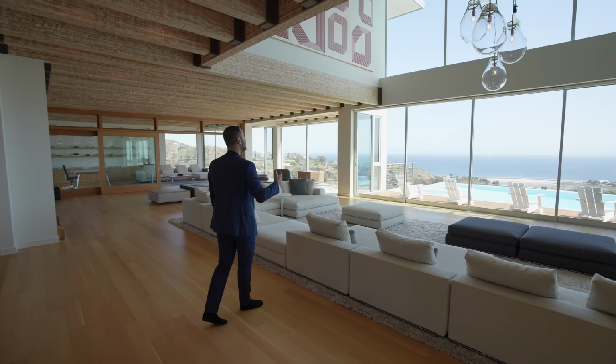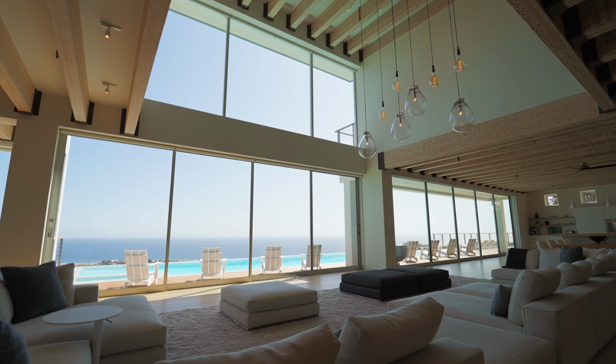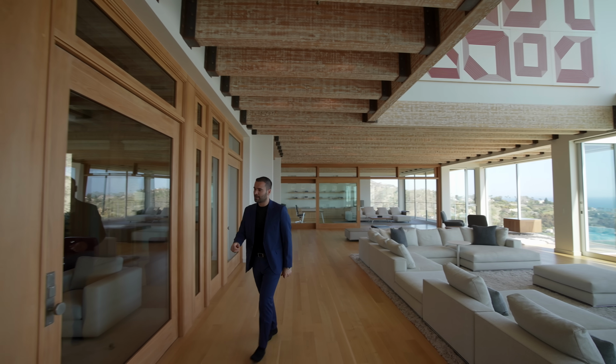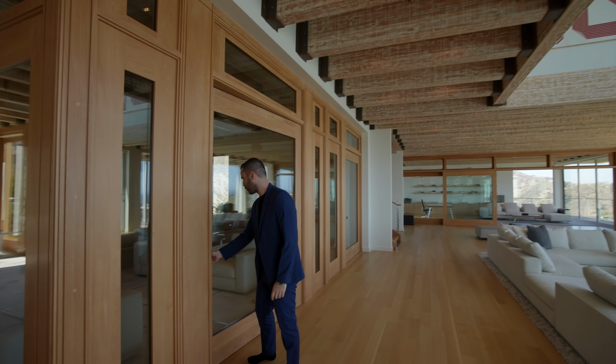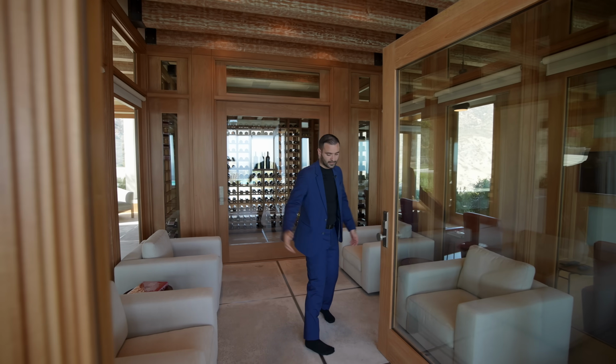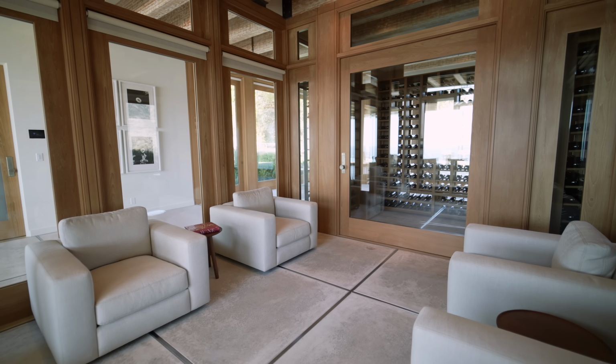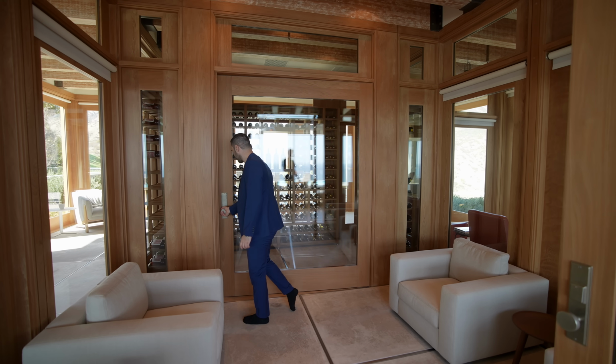We have 2-story ceilings here, chandelier right in the center, beautiful couch setup. It's nice and open space. And right behind me, we have this pivot door opening up to the wine room. Nice comfortable seating. They also brought the same white cement concrete floors here. And let's open up the second pivot door.